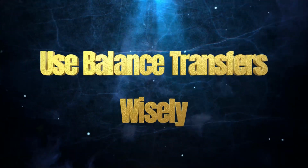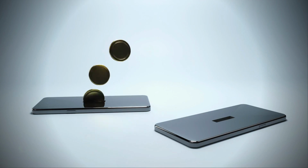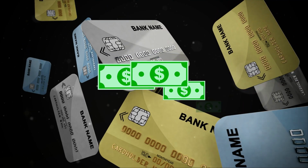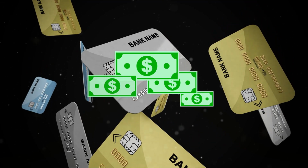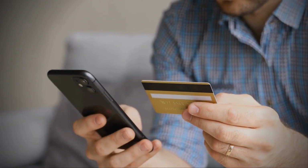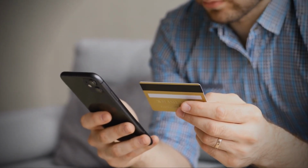Use balance transfers wisely. Balance transfers can be a useful tool in credit card stacking. Transferring balances from high-interest cards to ones with lower introductory rates can save you money. However, be mindful of balance transfer fees and the duration of the introductory rate.